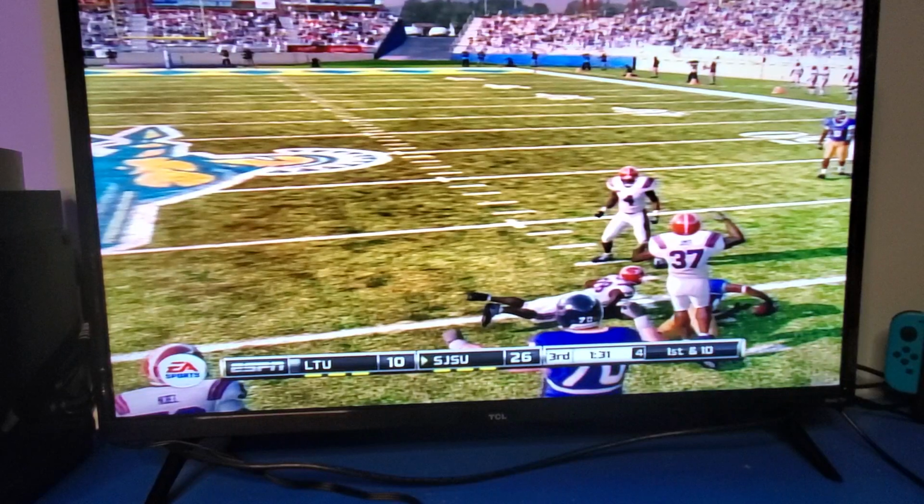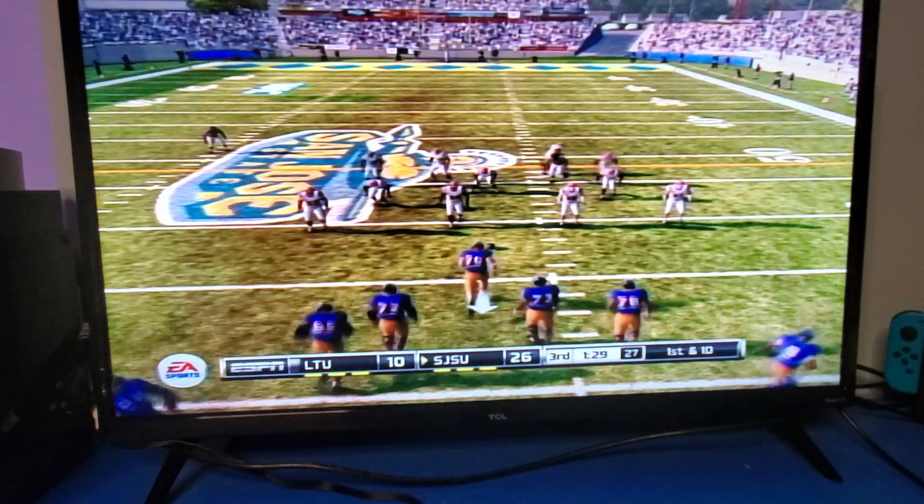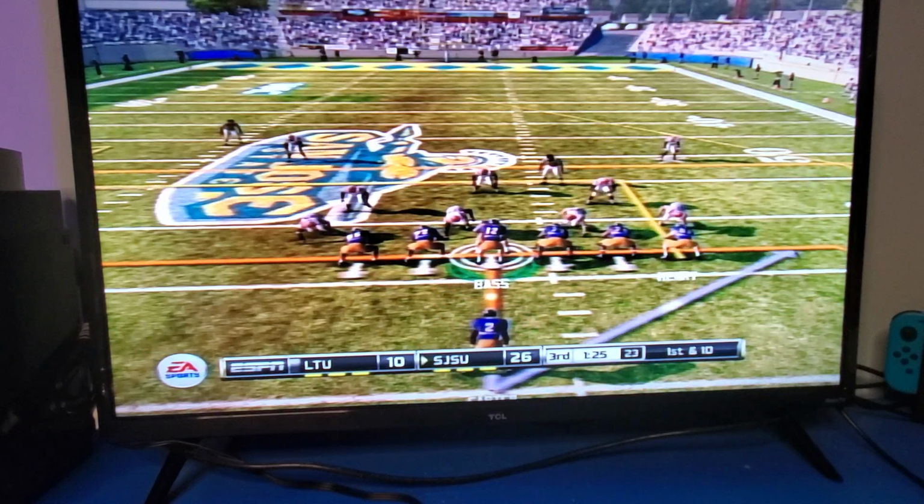Fires across the middle. I like how the blitz was identified and then picked up. That's a good test for a quarterback. How does he react in the face of pressure?